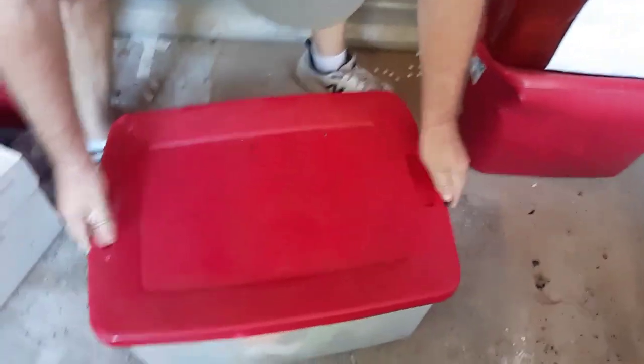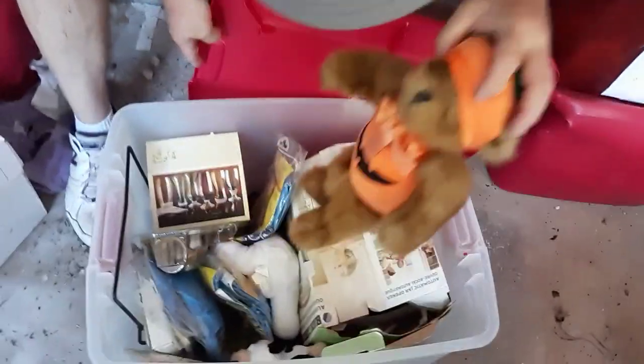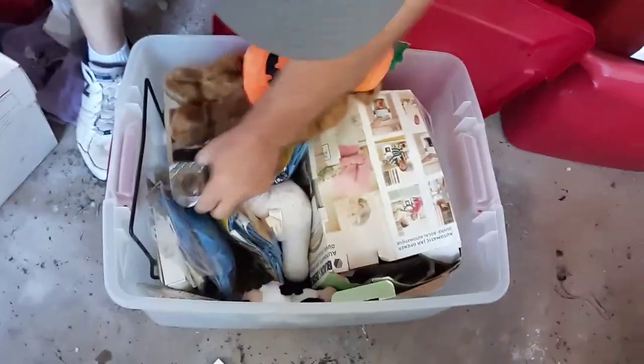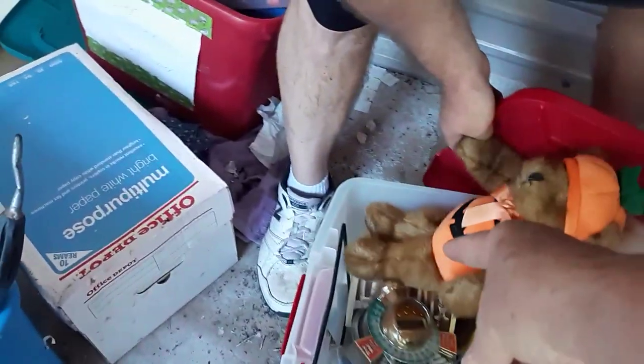We got the blood up. Hold on. Alright. What's in here? Halloween? Some is, but not. Hang on, is that elf? No, it ain't a bear. Like elf for a second. Harry Potter stuff. What's that? There's some little glasses down there.